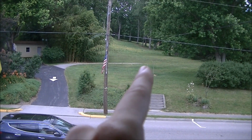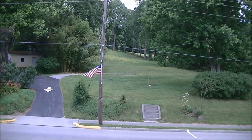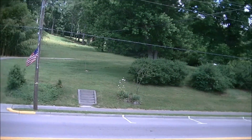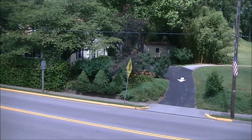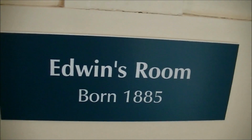Used to be an old house sitting right up there. The steps to nowhere. You can tell something was tore out right in there. Probably a house that was about as old as this one. And this is the room that I stayed in. Edwin's room.